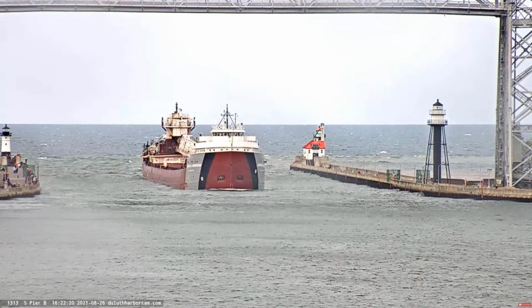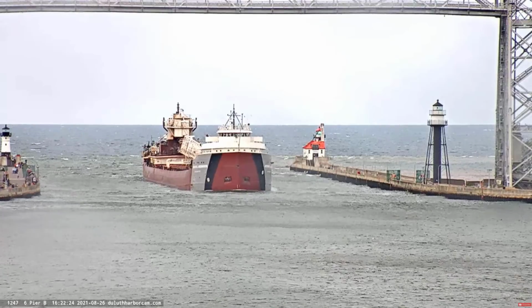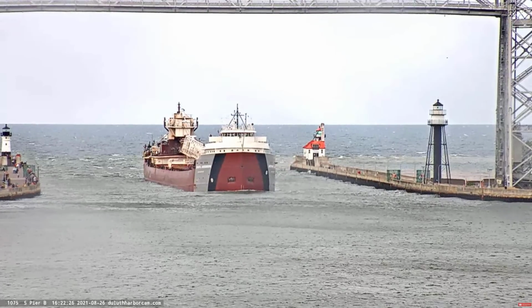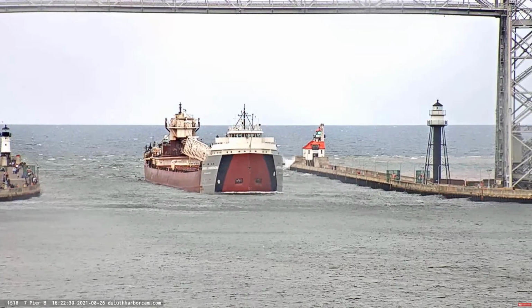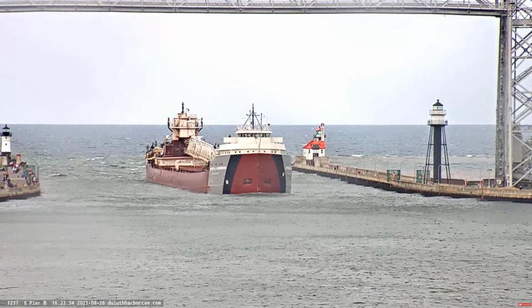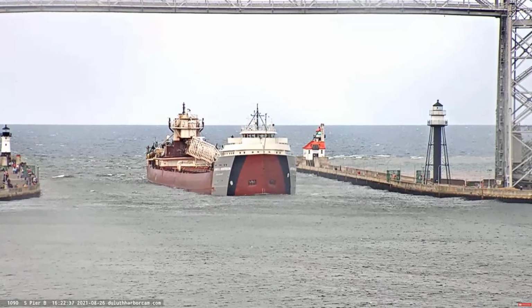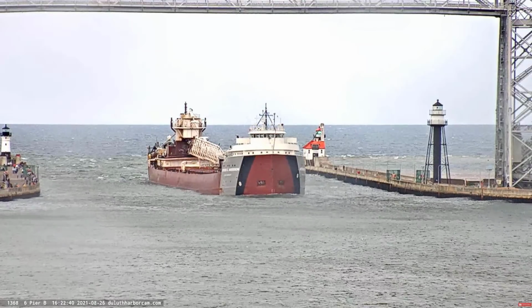master salute, which is a traditional greeting between the ships and the bridge. The ship initiates a greeting with 3 long blasts followed by 2 short blasts, and the bridge responds with the same thing. The Arthur M. Anderson is on its way in today with a load of limestone, which they'll be unloading at the Sea Rise Coal Dock pretty far back in our harbor, and they should be departing with a load of iron ore pellets on their way out.